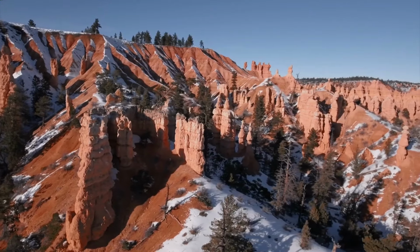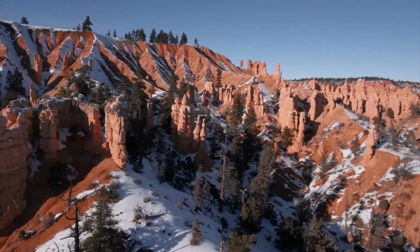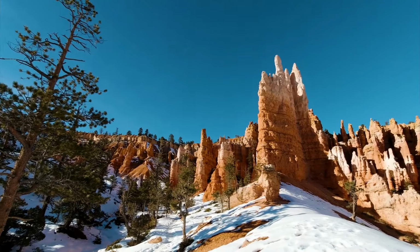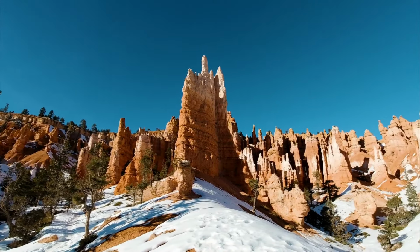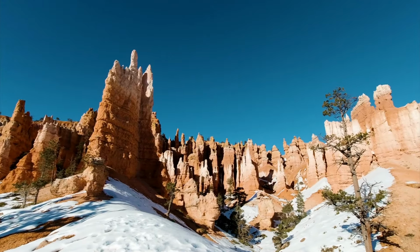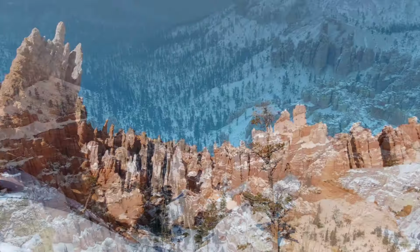Imagine a canvas painted with fresh snow in pure white, contrasting against the fiery red rocks under a deep blue sky, all hugged by evergreen trees. Trust me, Bryce Canyon kicks it up a notch in winter.